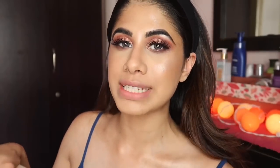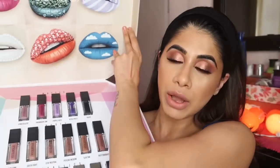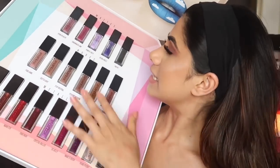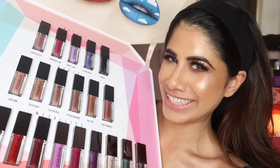So since that lip doesn't go with this eye look, I'm gonna wear something nude, obviously. So this is something I got from Smashbox. Look at this, so pretty! I can't even fit it in the screen, but it's their metallic lip and liquid lipstick. These are their new liquid lipsticks. Oh, can you see that? This is so pretty. I'm so excited. So these are their metallics, these are their mattes, and these are their nude mattes. So you know where I'm sitting. You know where I'm living.